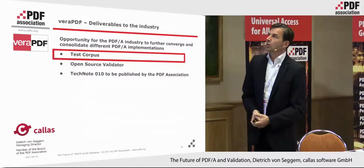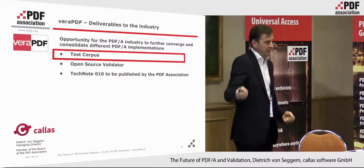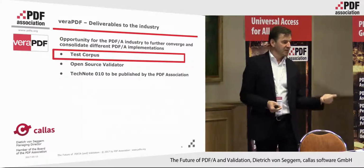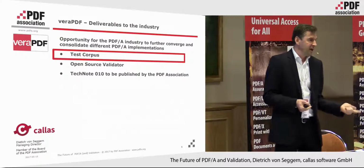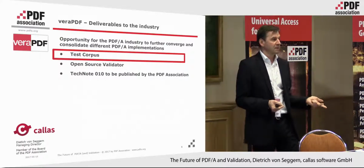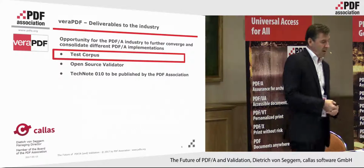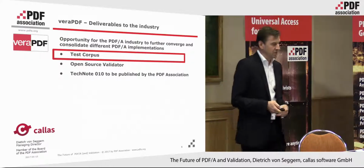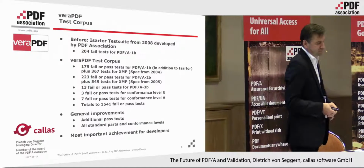This project has accomplished three things, I think. One is a test corpus, and we will have a look at that. The open source validator, of course. And another, what I think is a very important thing, is a tech note that has been developed in the project, and that is going to be published by the PDF Association. I would like to introduce you to all three of them.